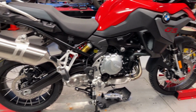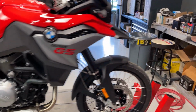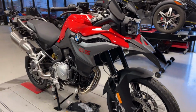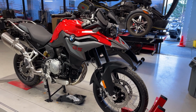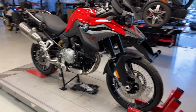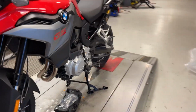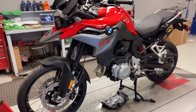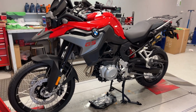Was that the crate I was looking at the other day, thinking it was an RT? We know the reason they're not being shipped yet. They're doing some kind of software upgrade to the bikes in Jersey at the port where they come in. The BMW folks are. We're not sure what that software update is, but that's what the delay is. So I'll give you more details as I learn it.